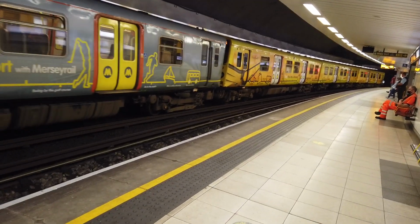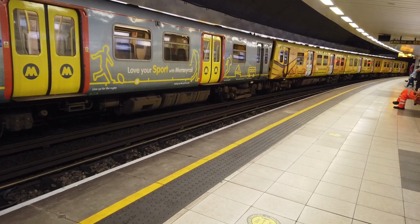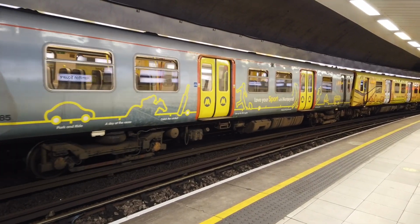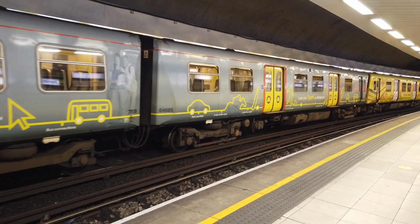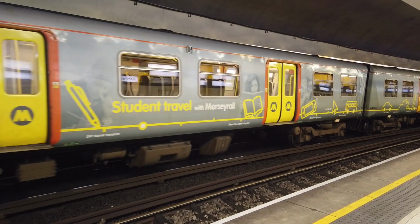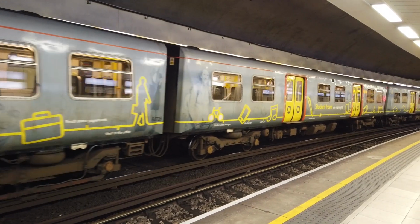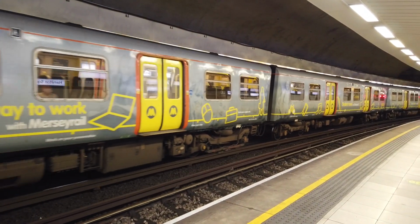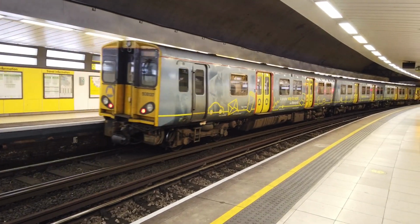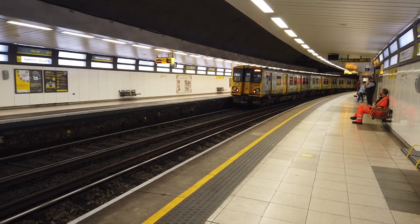Catch the rear as it goes out. And off it goes. Going very slowly to start out. Very slowly. With 508-137 at the rear, its next stop being Liverpool James Street.